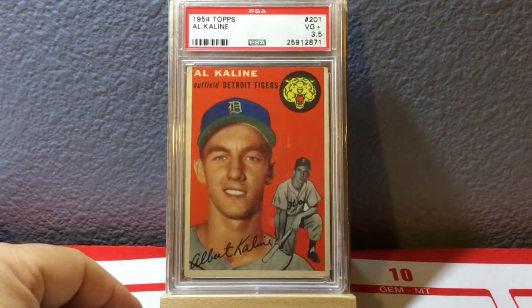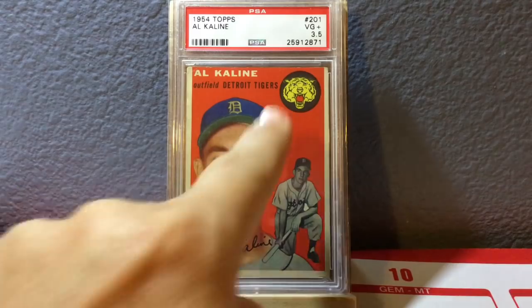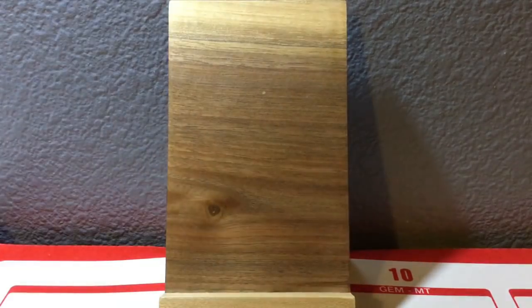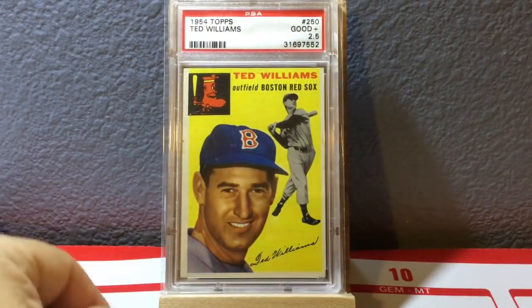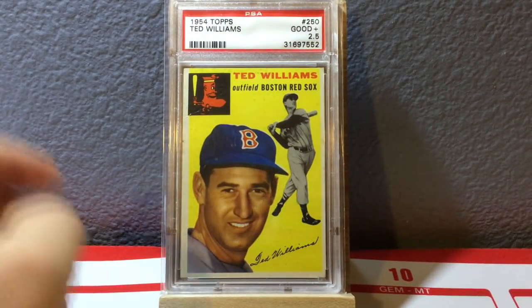Another rookie card. So shout out to Caitlin. This is only a 3.5, but it's an Al Kaline. Love the Tigers emblem on this. And then bookending the set, I had Ted Williams at the beginning, and there's Ted Williams at the end. So there you go. I need to put a few cards up here.